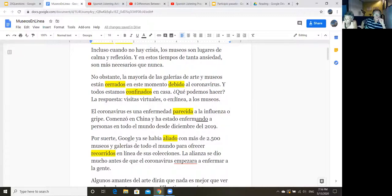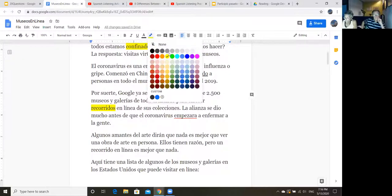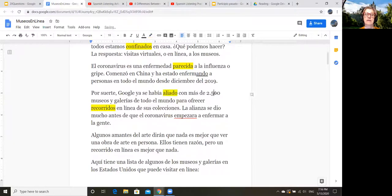Confinados, confined. Parecida, similar to, because parecer means to seem. Here is one that actually, I should really take this off. This is what we call a compound tense. It is a compound tense because we're using it with haber. Have allied with or aligned with.